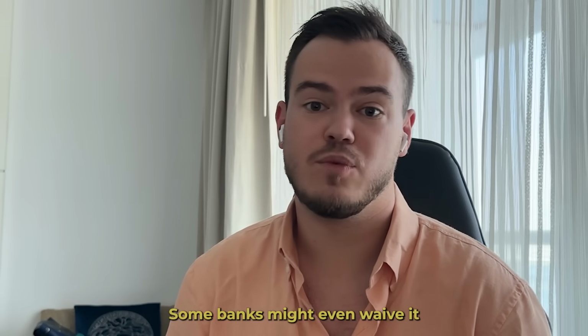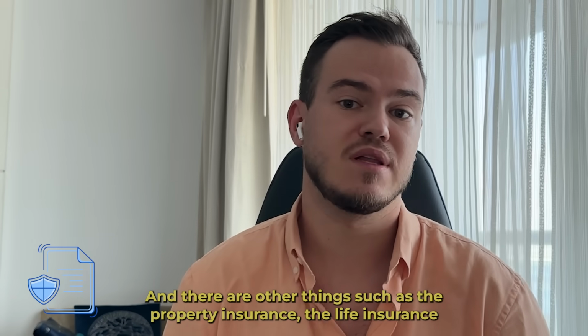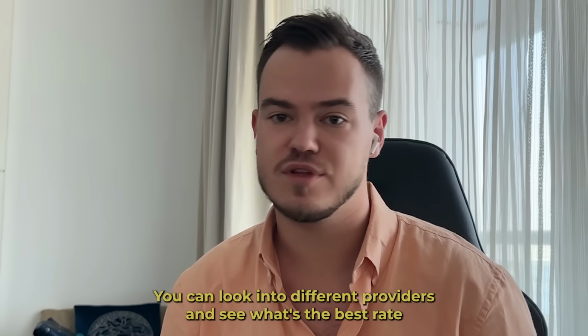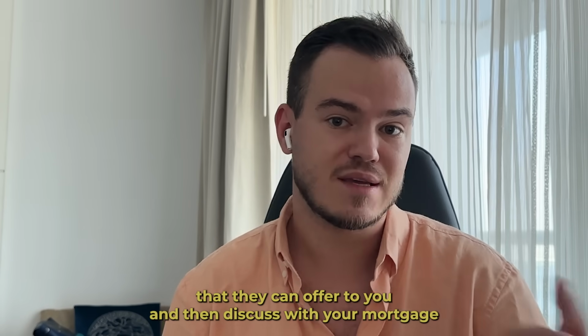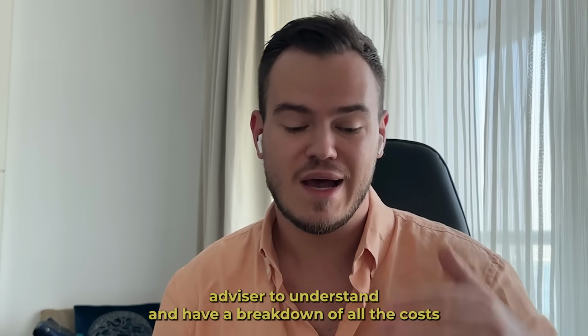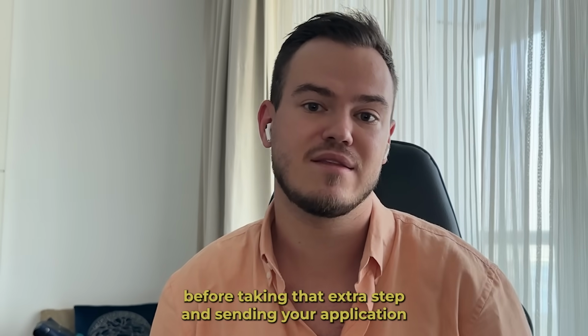Some banks might even waive it, and there are other things such as the property insurance and the life insurance. You can look into different providers and see what's the best rate that they can offer you, and then discuss with your mortgage advisor to have a breakdown of all the costs before taking that extra step and sending your application.